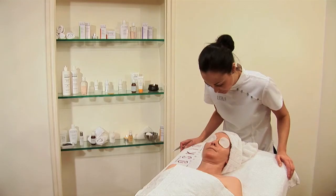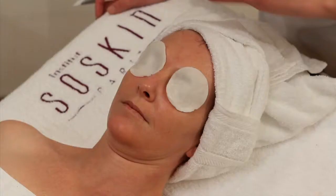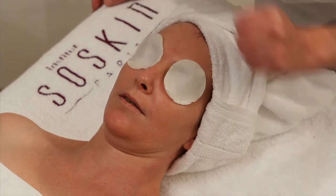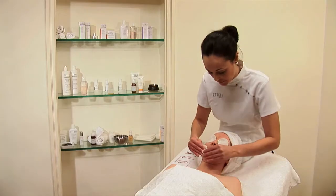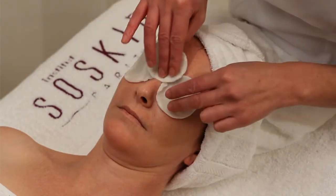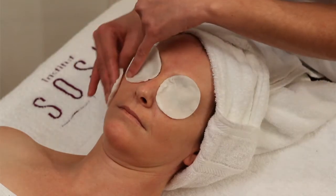Smooth strokes should be used for this application, and they should stop at the outer edge of the face. The therapist avoids the insides of the lips. Application must be fast and even. When the application is complete, the therapist rinses the customer's face once, then dries it.